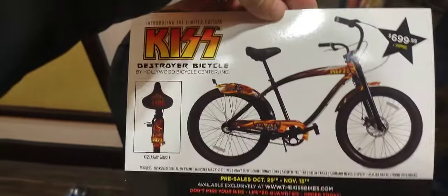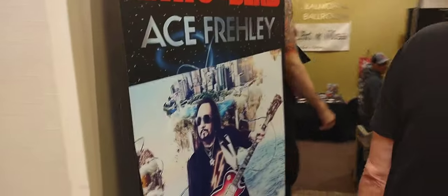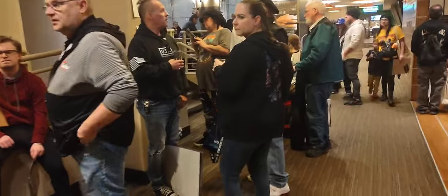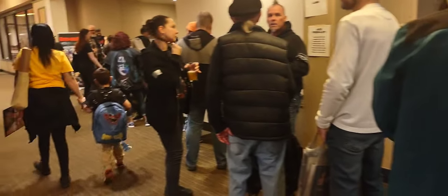Wow, check out this cool Kiss flyer. The car is really neat. And on the back it has a bike. They're going to make a Kiss bike. Right next to the Ace Frehley meet and greet. So he's actually down this hallway here in this private room. He always does a private room. And look at all the people in line. We're all gonna get Ace Frehley's autograph. I got his autograph before, so he's really nice. But it goes all the way back here, and it just keeps getting bigger and bigger.